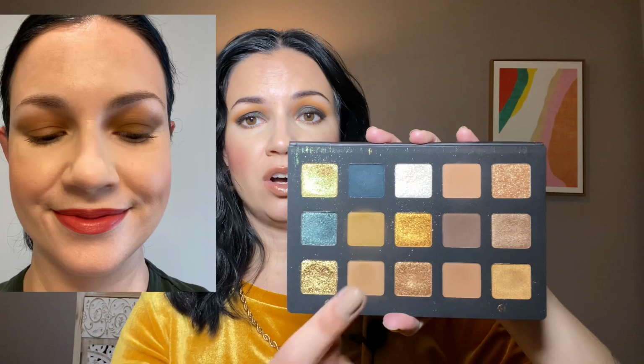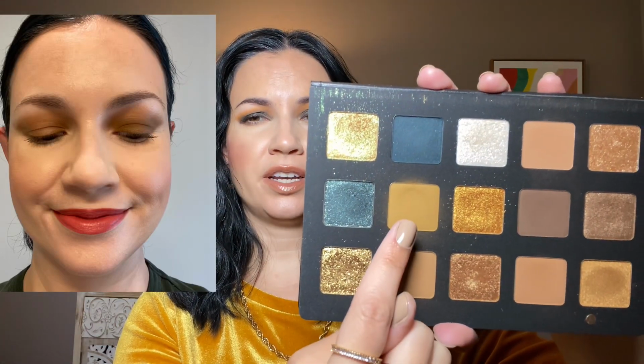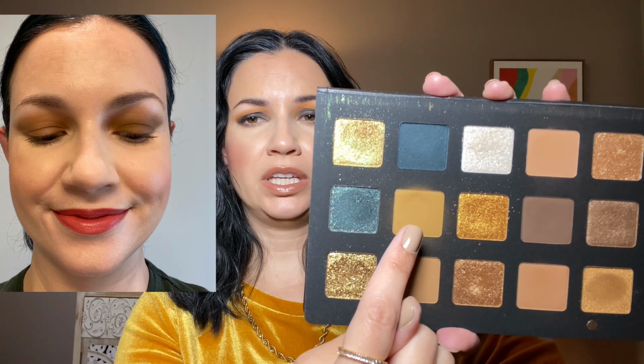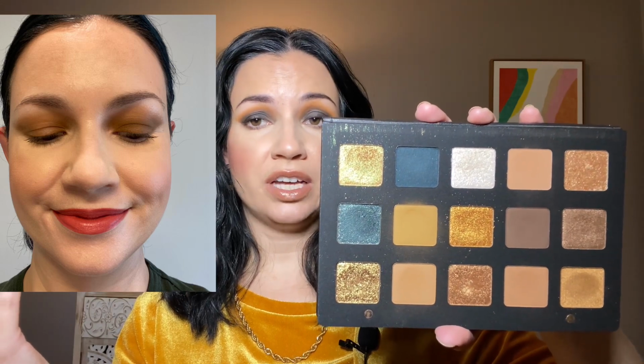And then the other look I have a picture of, it was so easy. I was in a major rush. All I did was this shade in the crease and then this kind of mustardy color all over the lid and a little bit in the crease. Super simple, but actually it's a really nice everyday easy look. I was in a major hurry that day and that's all I had time for. And I actually really like how it turned out.